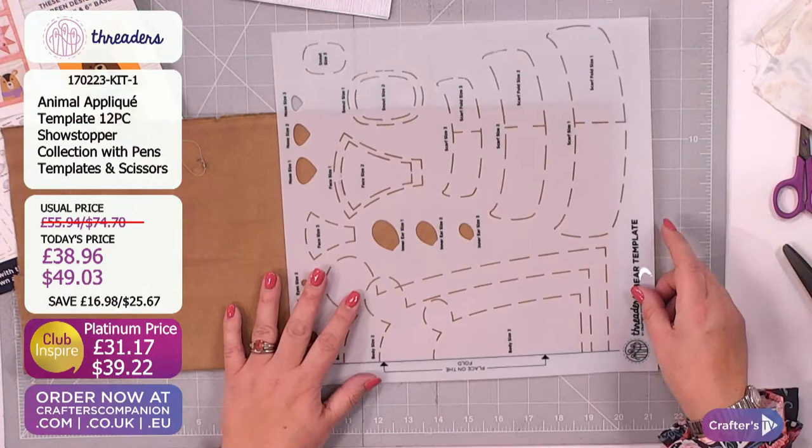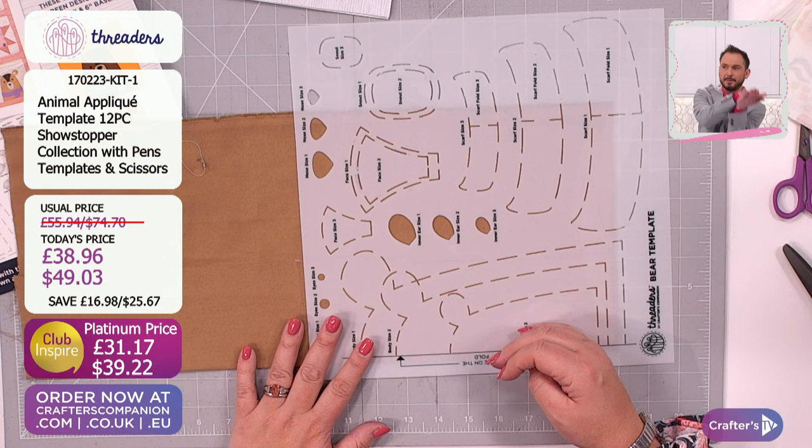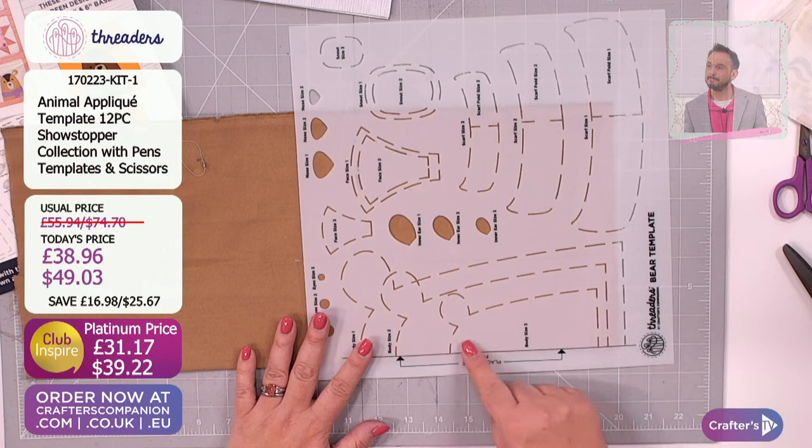See how you're flipping or folding your fabric? Could you simply draw around one side of the template and then flip the template over? You could, so it's a mirror image. You might find this is an easier way of doing it because you've only got to do it once, but that would be an option.